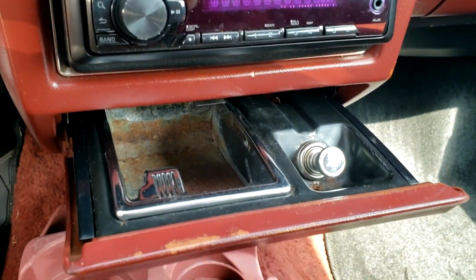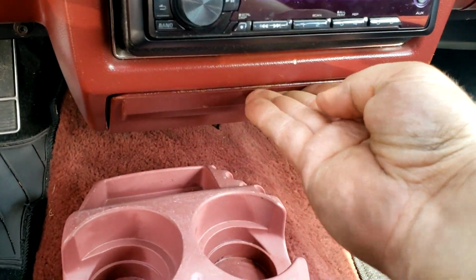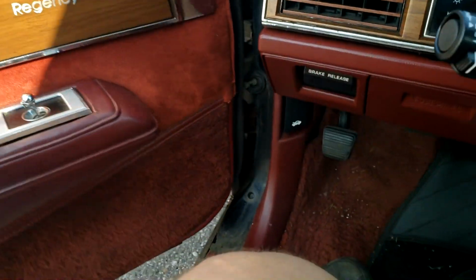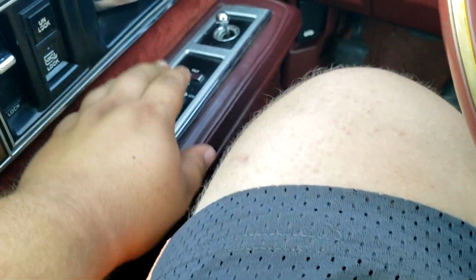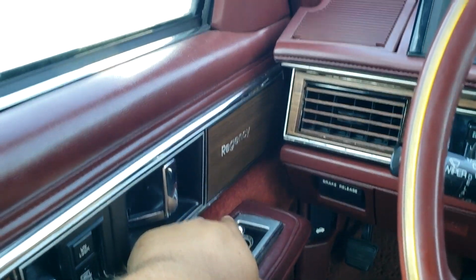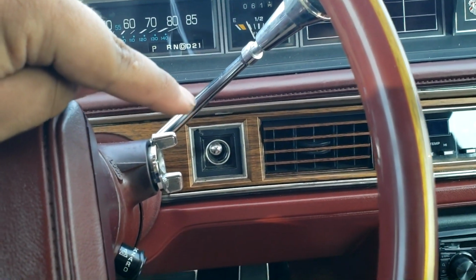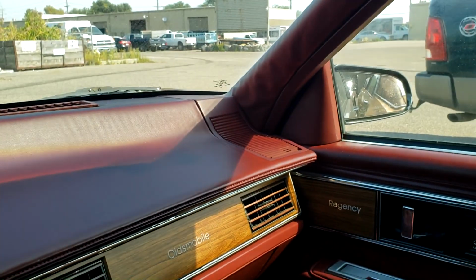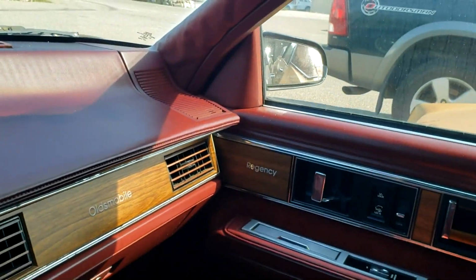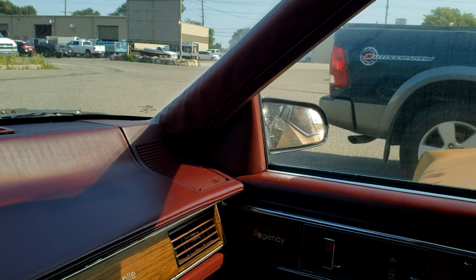Here's your cigarette lighter and ashtray. You have power seats, power windows, power locks, but then manual mirrors for each one. And that one there is for the passenger mirror, which I believe we can show you. There you go. You move it back and forth.